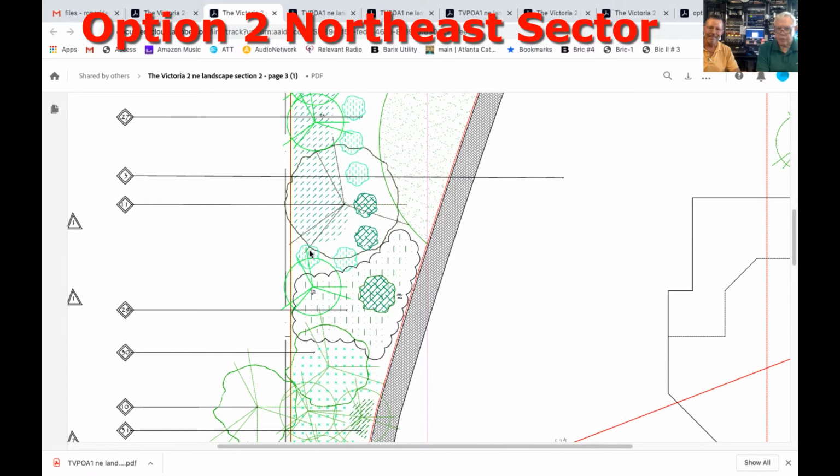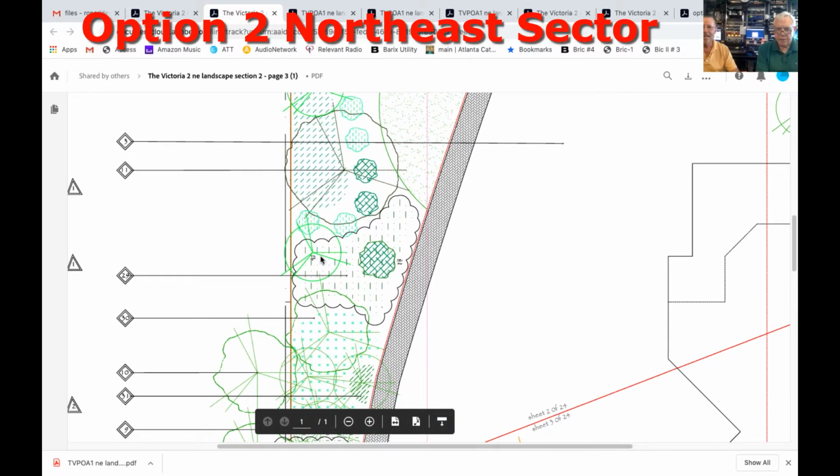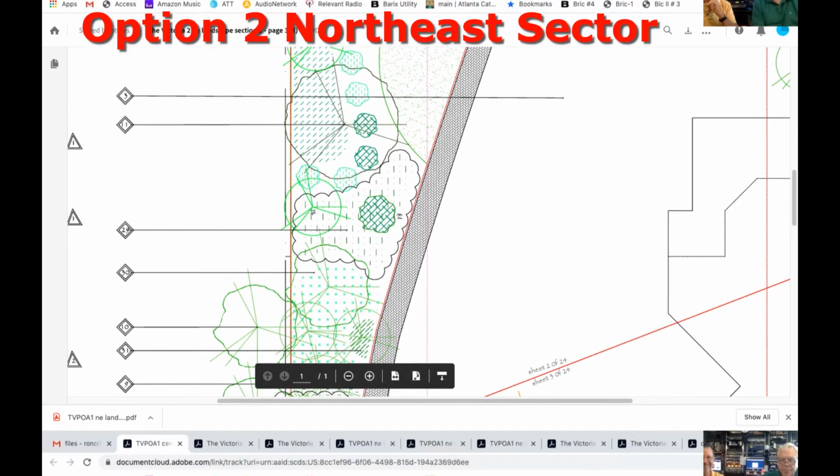Well, I don't have any further questions on this area. I think that's been a wonderful explanation of everything. Thank you. You're welcome. We're now going to move over to the entrance plans, which will be option A and option B. Anytime you're ready.